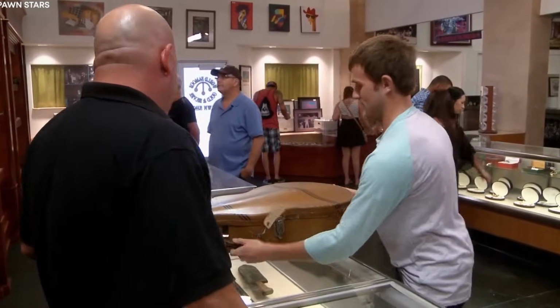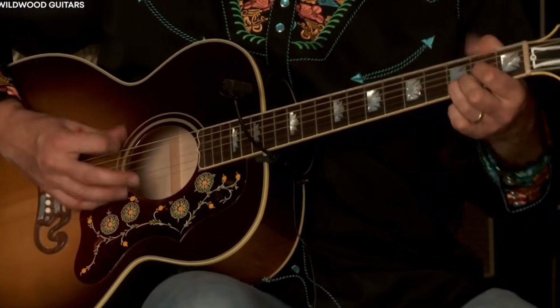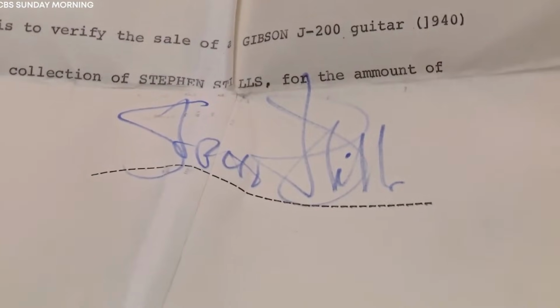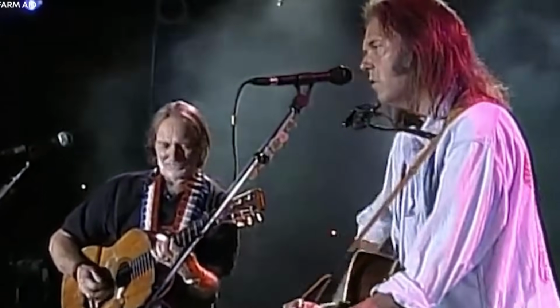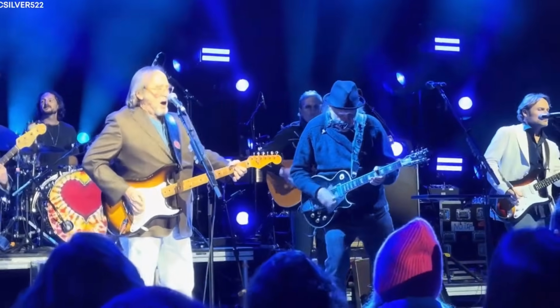During one episode of Pawn Stars, an unassuming acoustic guitar immediately stood out to Rick Harrison for reasons that went far beyond its appearance. The instrument was identified as a 1941 Gibson SJ200, a model produced in extremely limited numbers before major wartime changes reshaped American manufacturing. Its age, construction, and originality placed it among the most significant guitars ever evaluated inside the shop, raising questions of authenticity, value, and long-term collectibility and historical importance.